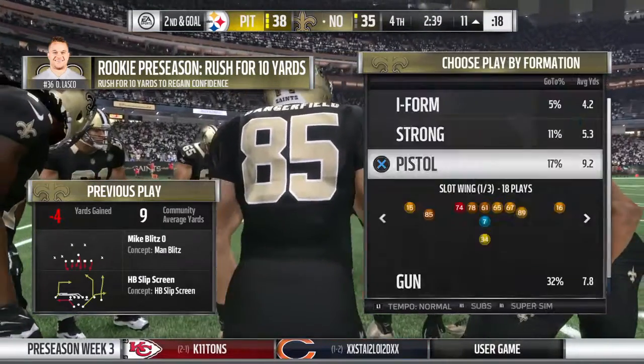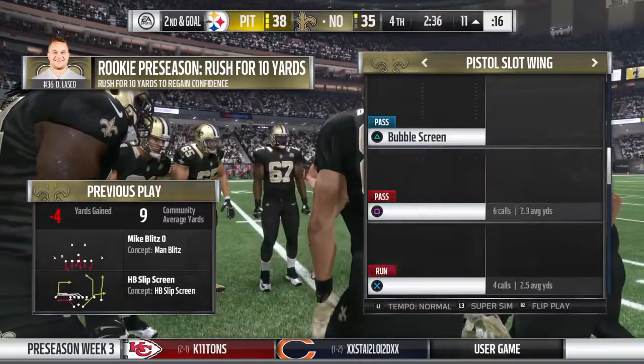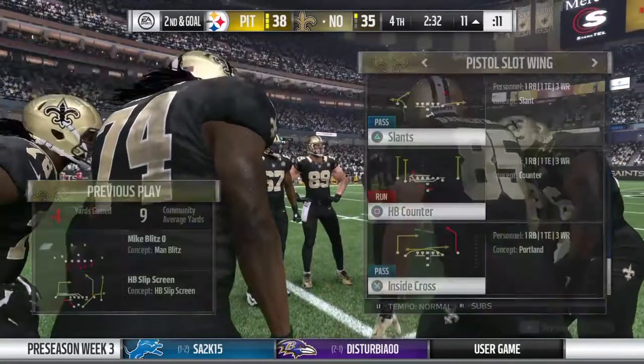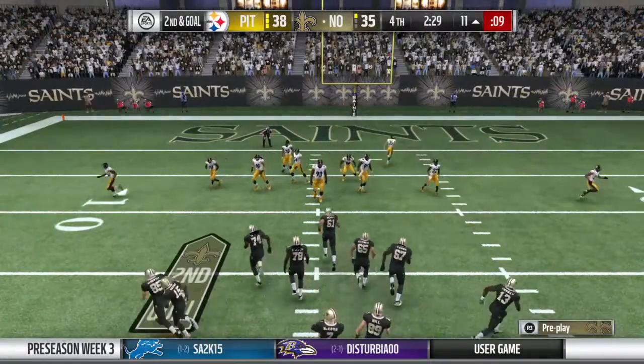How about the read, though, by the defensive guys? They weren't fooled at all and actually ran with the lineman to where the play was and smothered it for a loss of yardage. And the 8th play on this drive coming up.